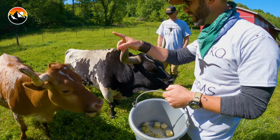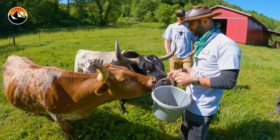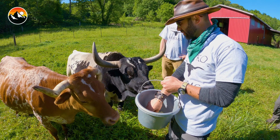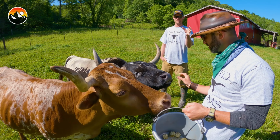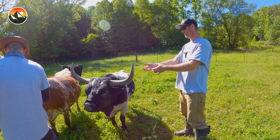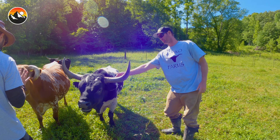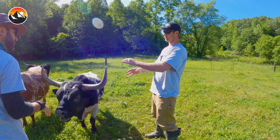Now, why does Wonky have a curved horn? Her owner said that she got in a fight with one of her fellow herd mates, and the horn basically twisted. So these keratin horns basically sit on a bone that comes out to about here, I'd say, and I guess if they hit them hard enough, they can twist.